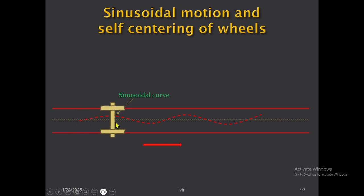Okay, this is exaggerated anyway. You can see here, hitting it going this way, again the large diameter picks, then goes towards the center. This large diameter again this way, like that it's going. It's actually an exaggerated animation. Anyway, this is the way the movement of the wheel of a railway vehicle takes place on a straight track. This is about sinusoidal motion and self-centering of wheels.